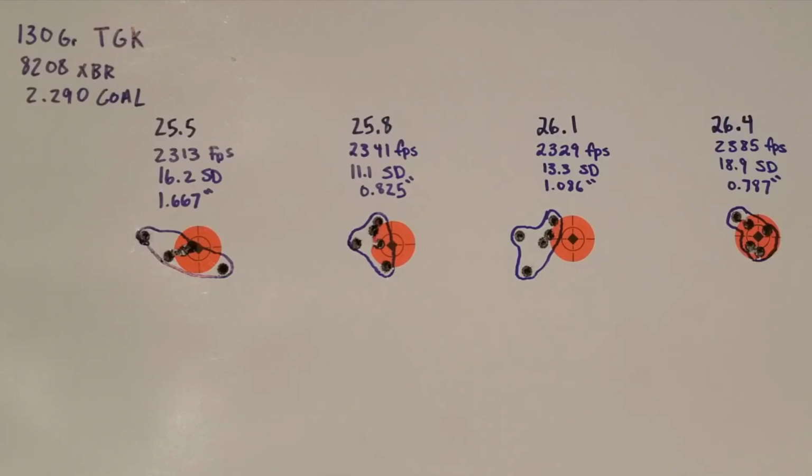Three kind of wanted to group together, and then after that kind of went to pot. 25.8: 2,341 feet per second, 11.1 standard deviation with a .825 5-shot group. This is very good for the gun. The gun likes to shoot around a minute of angle, so anything underneath that, we consider a win-win. Especially with that standard deviation, not too bad either at 11.1. Next group, 26.1. We actually had a velocity dip here, 2,329. Standard deviation of 13.3 with just over a 1-inch group there, 1.086. Again, this is what I consider success with this gun. Anything around an inch, pretty good.